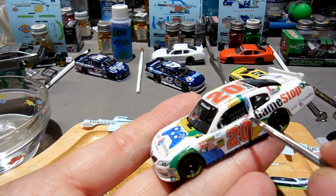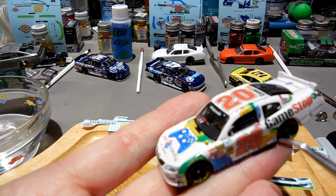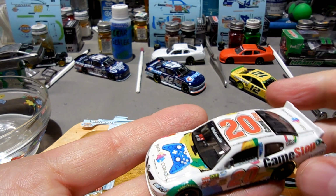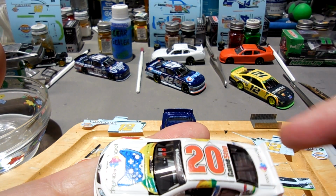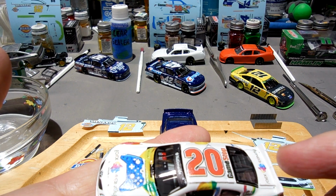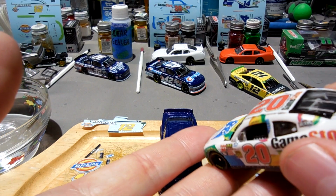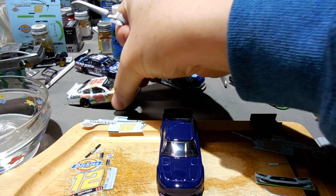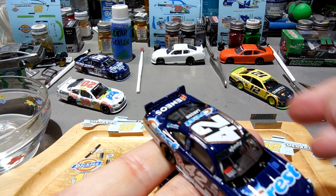So all these little decals, you kind of have to get them to line up, and the micro sol is very, very helpful when you're working these types of things. So I've got 3 coats of sealer on this. I got to paint the spoiler black here, and that's pretty much it. Once I paint that black and put a couple more coats of sealer on it, it'll be done. This car, the Crest car, is just about done.